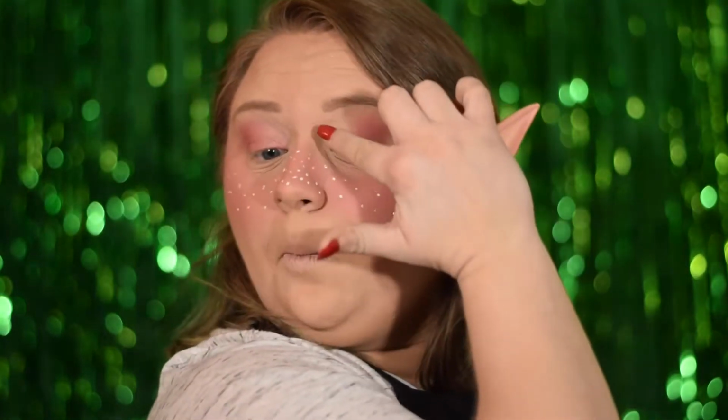Are you right-handed? Are you not ambidextrous? I am not, in fact, ambidextrous. You know, maybe I could just use my left hand. Wow! I'm so talented. I'm a makeup artist, if you didn't know.